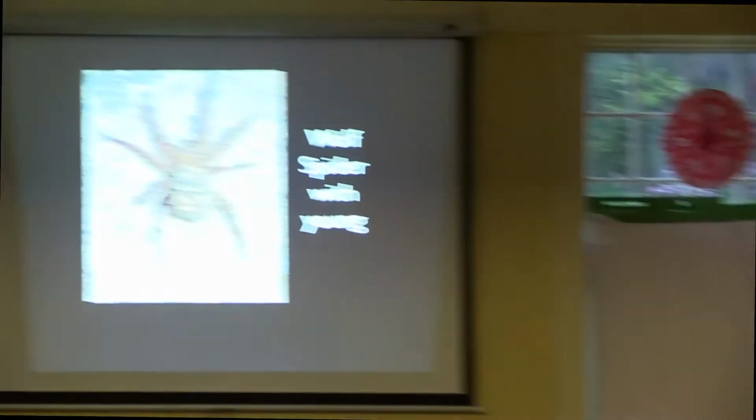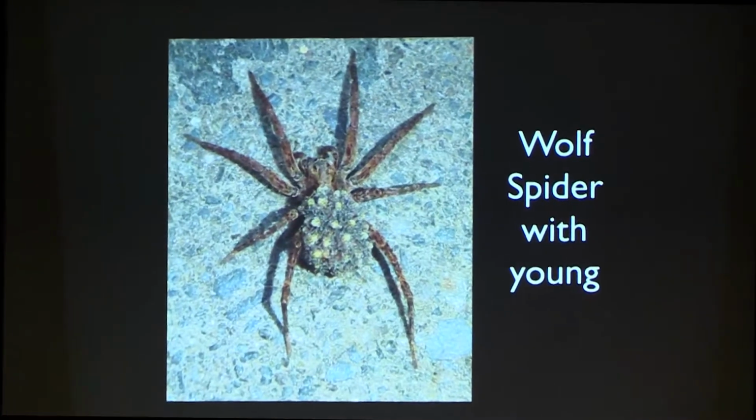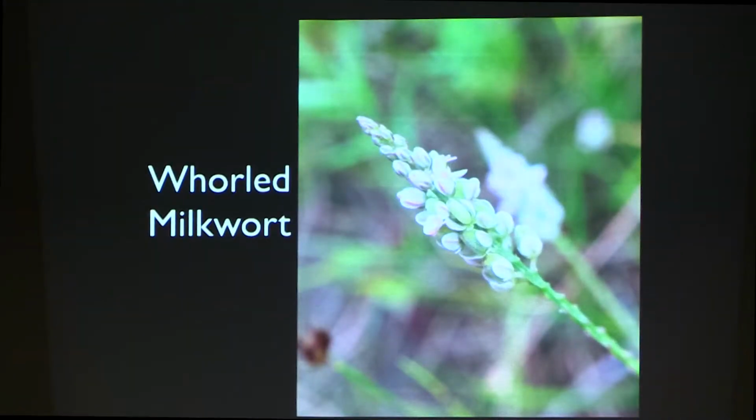This one was a moderately sized one. It was crossing the road near our house. They're active hunters. They don't build webs. All those babies.